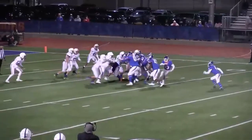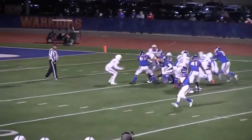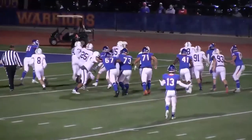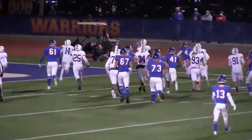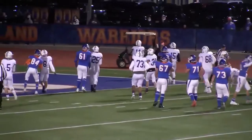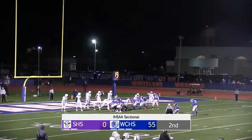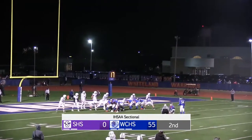Here's another look. Watch this. Emberton, bottled up right up the middle, right here. He spins out of it. Yeah. And Seymour unable to chase him down, and Whiteland now up 55-0 with 1:09 to play in the first half. Wow, what a run.